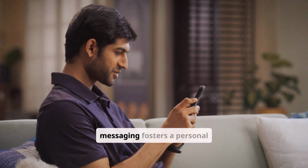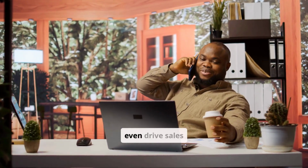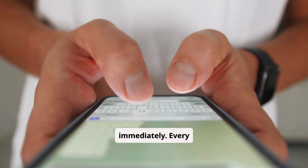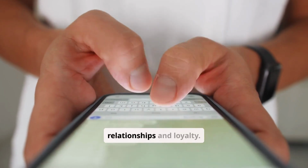Moreover, direct messaging fosters a personal connection. Blog owners can answer questions, provide resources, or even drive sales immediately. Every quick interaction becomes an opportunity to strengthen audience relationships and loyalty.